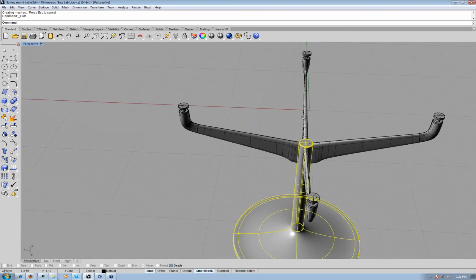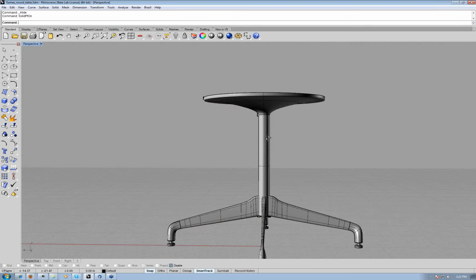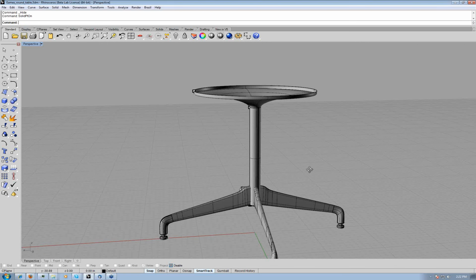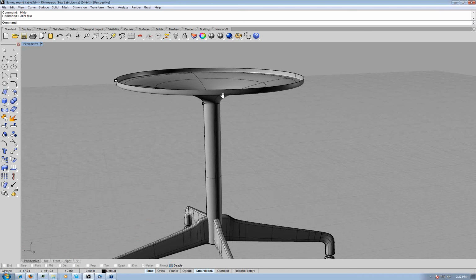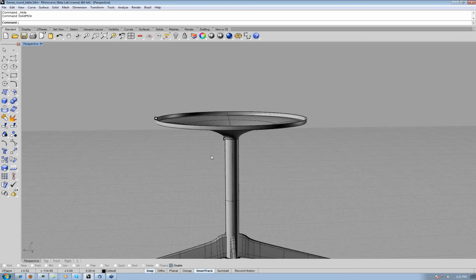Now there's a new command in v5 called solid point on, so it's SolidPtOn. And solid point on will turn on points for polysurfaces. As many of you know, working in V4, if you try and turn on control points with points on or the F10 key on a polysurface, the command line will prompt back that you can't actually turn on control points for polysurfaces. So solid point on is a road to making that a much more pleasurable experience, and this allows you to create points for a solid object.